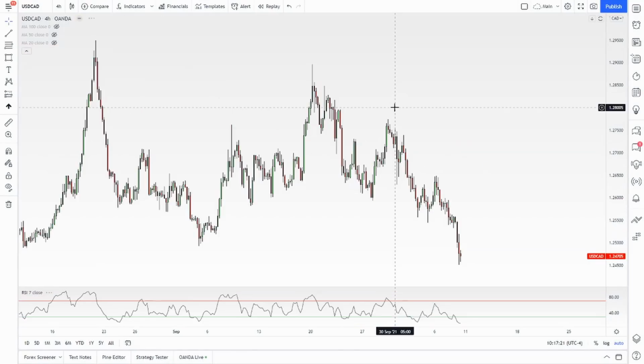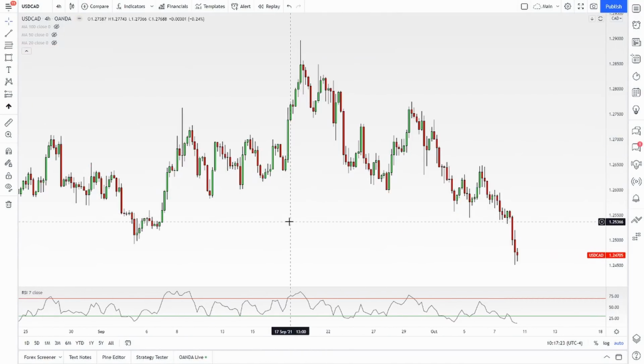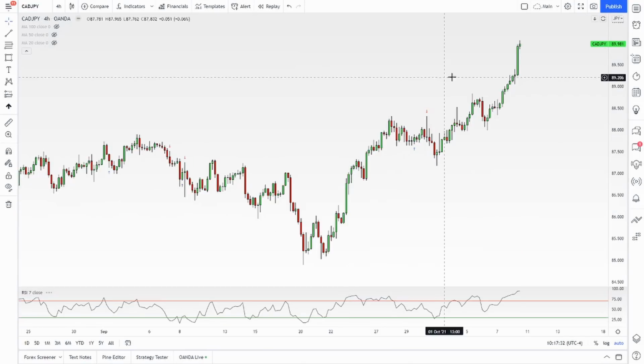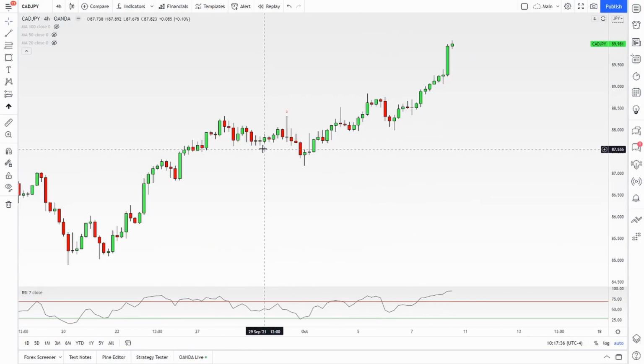We'll take a look at USDCAD here today. Dollar CAD sold off like crazy. So the CAD must have gotten even stronger than the dollar on Friday, which I believe was in response to the numbers, the unemployment rate numbers, which were incredible. Look at this, hindsight bias. I should have bought here.